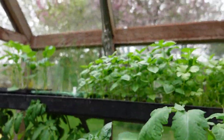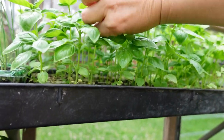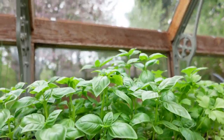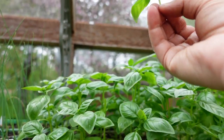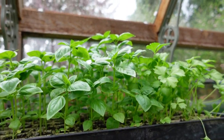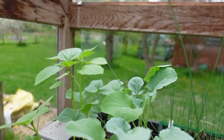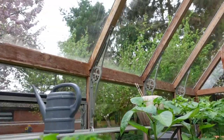I can actually harvest this basil now. So if I snip the top off like that, I can use this as a basil tea. I can cook with it. And this little plant, it looks like it's half gone now, that will bush up and I will have even more basil on it. Leek. Oh, I've got tomatillo. I need spotting on. Honestly, it's just too much in here now.